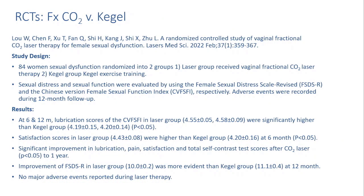Fractional CO2 versus Kegel. This was for sexual dysfunction, and they looked at the laser group with the fractional CO2 versus the Kegel group and Kegel exercise. And what we found in this study, that the laser group was superior to Kegel for lubrication, satisfaction, and overall improvements in all the categories that were looked at.